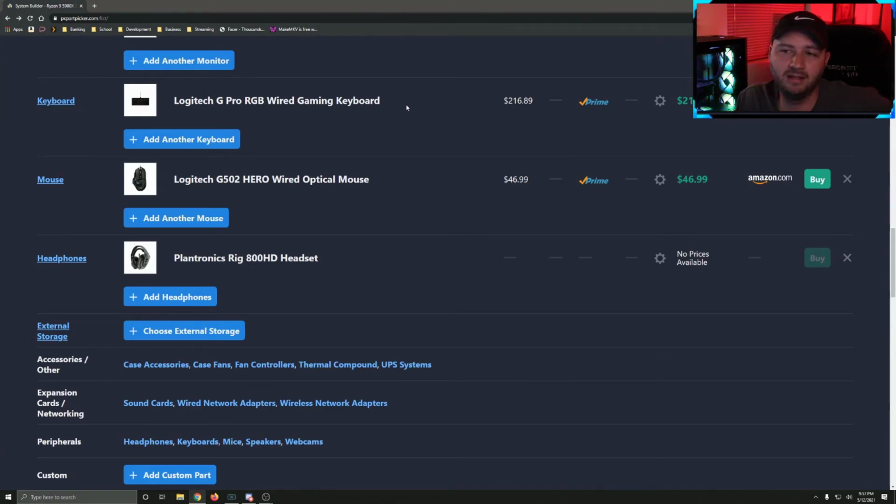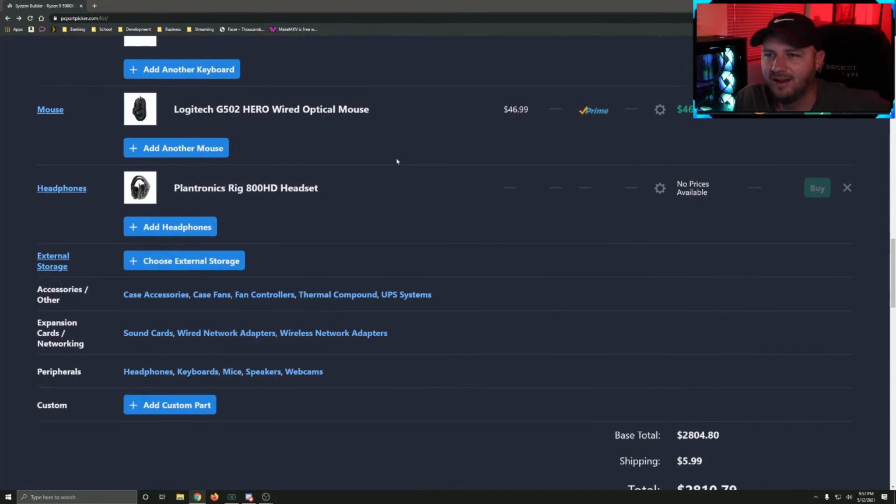I have the tactile browns. You can get linear reds, or is it linear blues and clicky reds? I think you can choose between any three when you're ordering it. And I went with the brown tactiles, and I feel like they're just great. Love this keyboard. I would go wireless, but it was a lot more expensive, and who cares about one more wire?